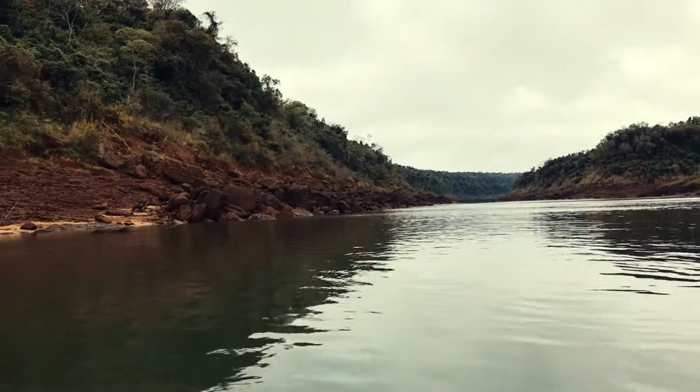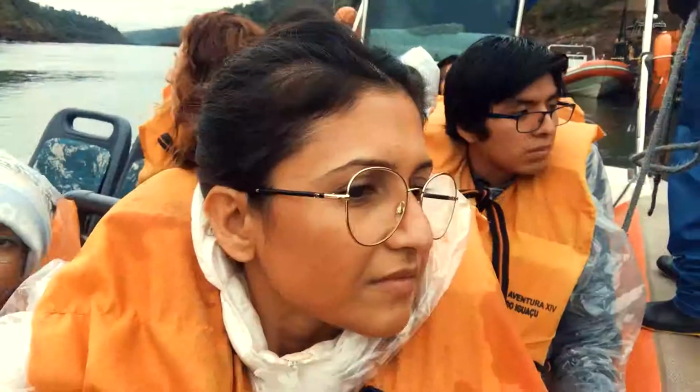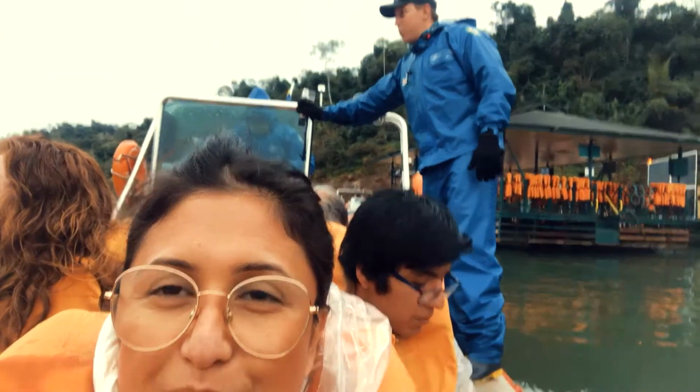You're safe to remain seated all the time, okay? We are now slowly sailing out onto Iguazu River. That's the guide behind us who's giving us some instructions.